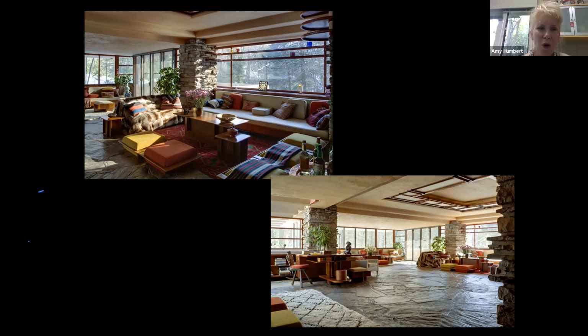Fallingwater was more about a casual style of living. This was a place where they came to enjoy nature and to entertain their friends. But when they were here, activities were things like hiking and fishing and swimming. They did have cocktail parties and costume parties when they were here, but by and large, the entertaining was far more casual in style.